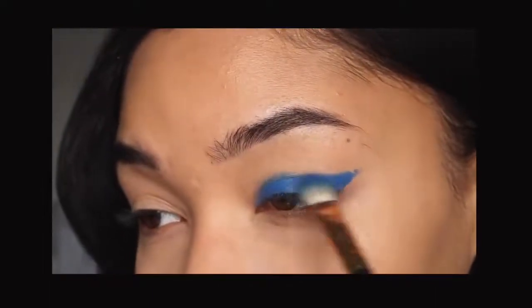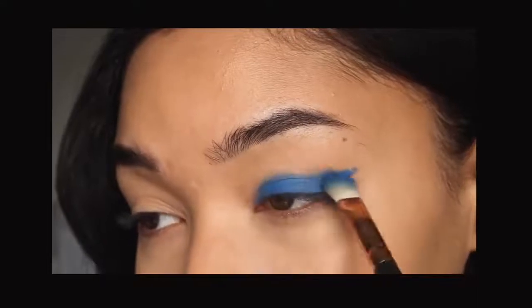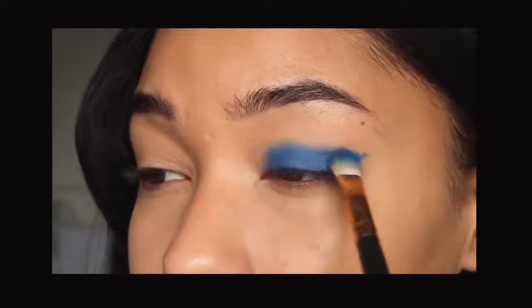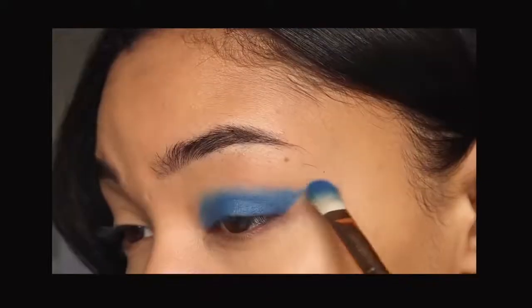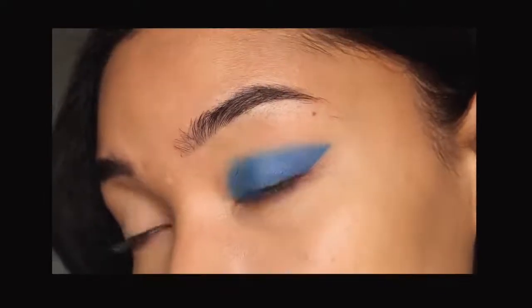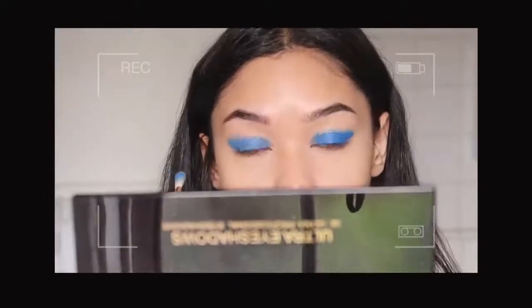So literally that's all I did was I winged it out, I blended it in, I went in with the color a little bit more to intensify it, and then I had to match it on the other side, which took me a good 25 minutes. But I love the look of this. It screams runway and high fashion. I actually remember wearing my eyeshadow like this for a fashion show once, so I feel like it's super on trend.